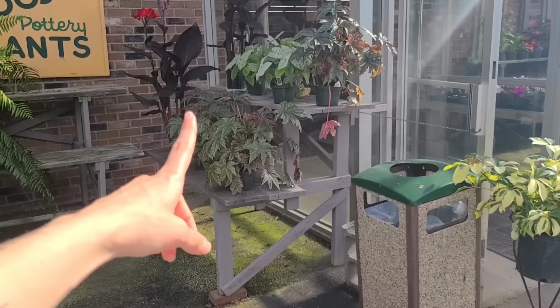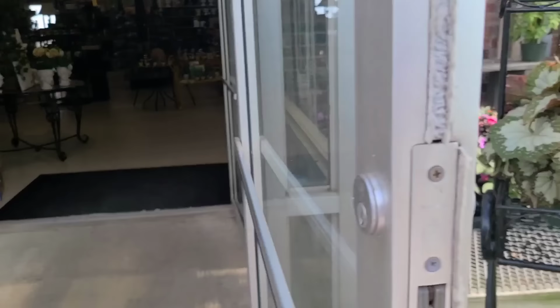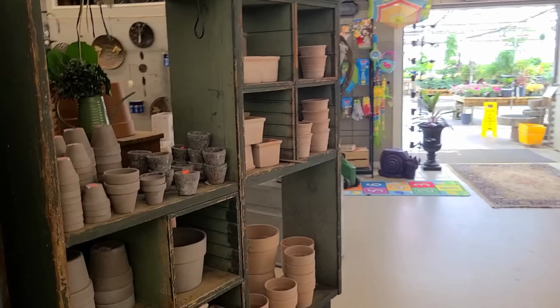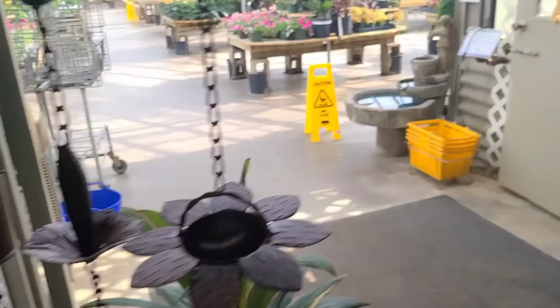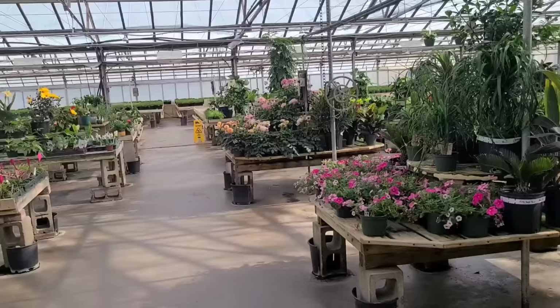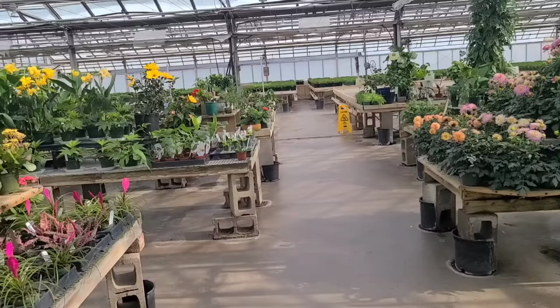Ooh, big begonias. Ooh. This schefflera is beautiful. Look at all those big begonias. Okay, let's see what they have in here. These are cute. $3.99. Oh my god, stop it. Look. Alrighty. We haven't been here in a while. We'll have to say hi to Ursula back there. She moved. Looks like they moved a lot of stuff around.